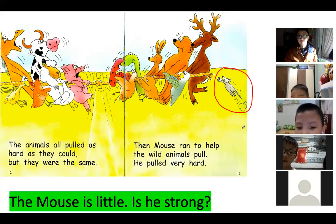I think the mouse is strong. The mouse is strong. Okay. So do you think that the mouse will help the wild animals to win the game? Maybe yes, maybe no. We don't know. Okay, so now let's read. Everyone, listen to Mr. Tai.